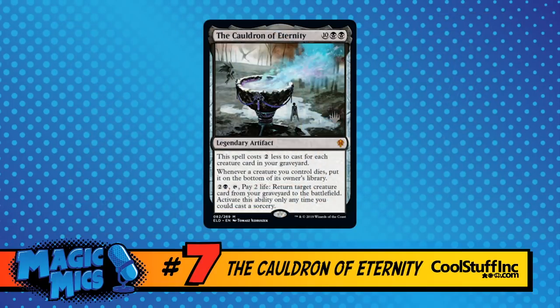My number 7 is Cauldron of Eternity. So Cauldron of Eternity is 10 colorless and 2 black. Legendary artifact. This spell costs 2 colorless less to cast for each creature card in your graveyard. Whenever a creature you control dies, put it on the bottom of its owner's library.